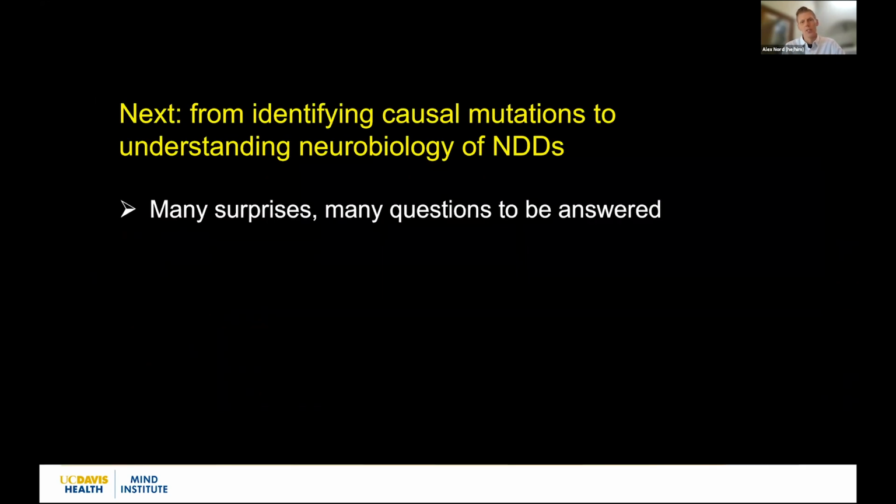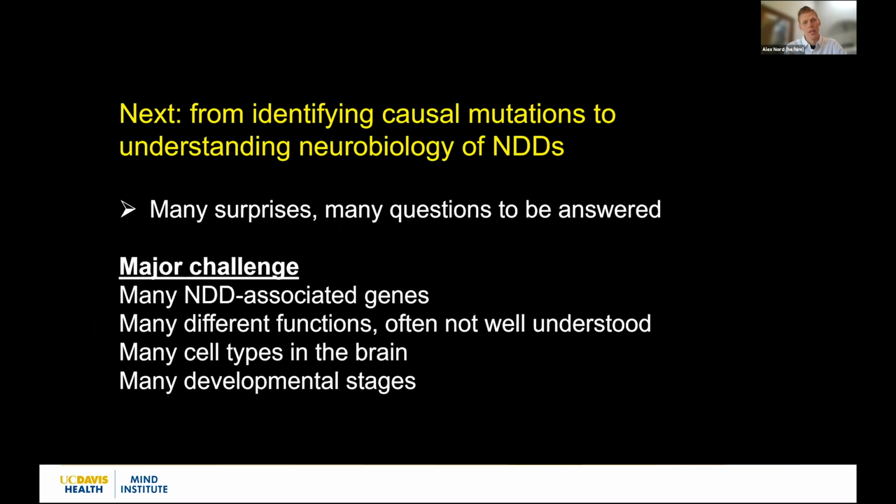Okay, so even just from this list of 102 genes, there are already many surprises and many questions to be answered. There are also huge challenges. With over 100 neurodevelopmental disorder or autism spectrum disorder associated genes, where do we start? How do we start to digest this list? In addition, for many of the genes that come up, very little is known. While some are well studied, such as MECP2 or FMR1 in Rett syndrome and Fragile X, many of these newly identified genes haven't had a model and haven't been studied exhaustively, so we know relatively little.